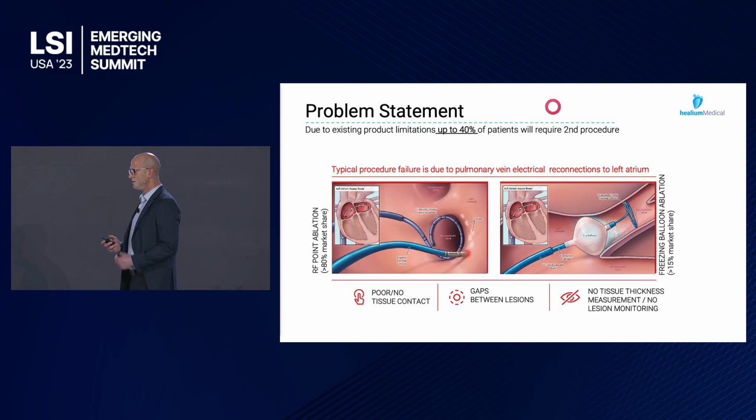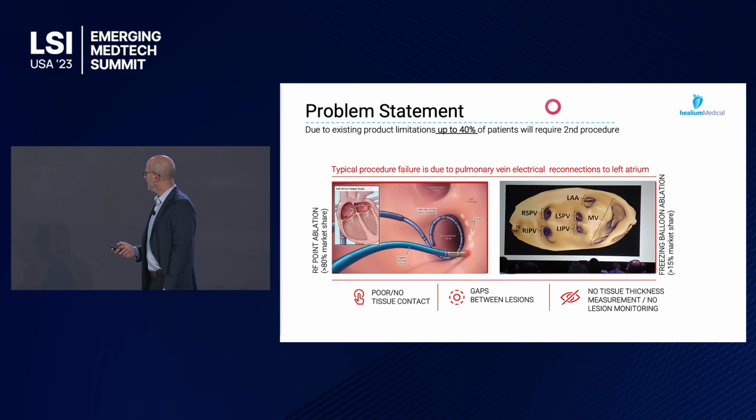Secondly, they tend to leave gaps between lesion points, and that's because the pulmonary veins have different shapes, and it's very difficult to create a circumferential lesion. Third of all, none of them is providing any tissue thickness measurements or lesion monitoring, so physicians ablate based on experience.